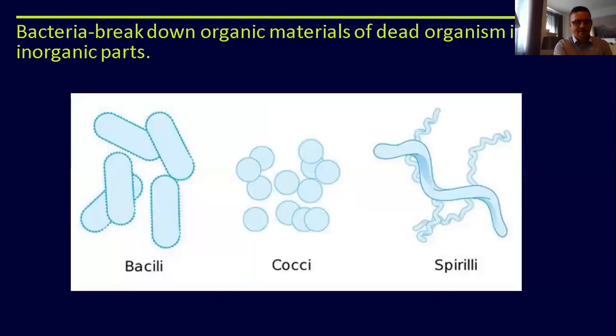And we mentioned bacteria, important food source for Paramecium. And these are the basics about bacteria. They break down organic materials or dead organisms into inorganic parts. They have some typical shapes. A bacilli shape is here. The Hungarian word bacillus comes from this Latin word. The next one is cocci, which is like tiny little ball-shaped structures of bacteria, and spirally, which have spiral shapes.